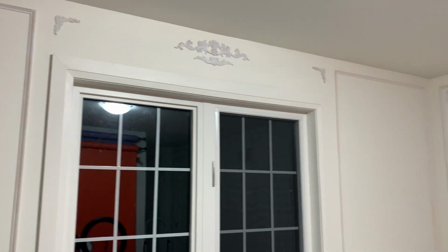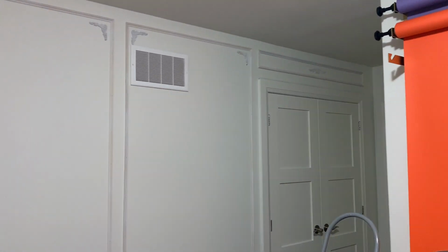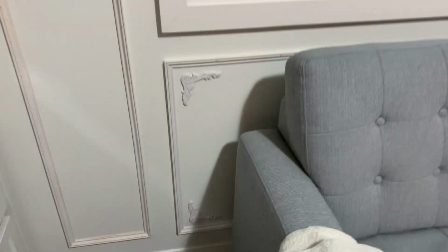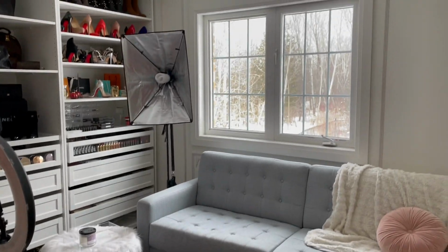So we just finished a full day of doing these panels and we have the really, really beautiful embellishments added. I'm just gonna come around the corner to show you guys. Look how pretty they are. And we've got these beautiful embellishments here. I decided that my couch isn't French enough, so I picked a new one.